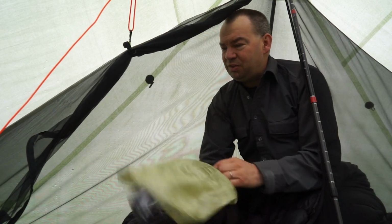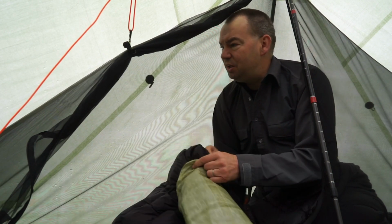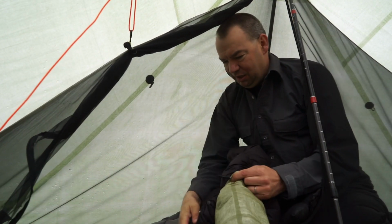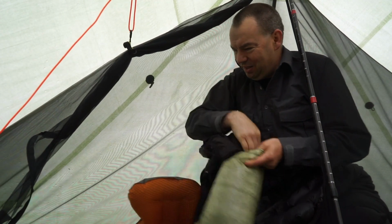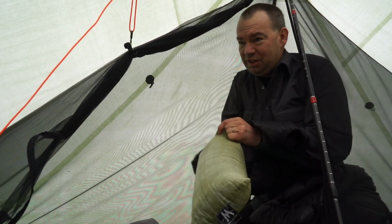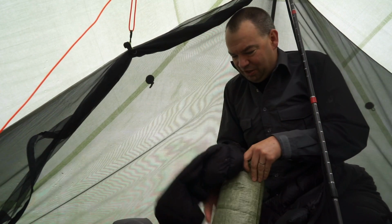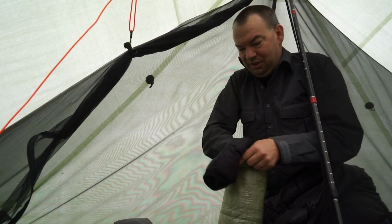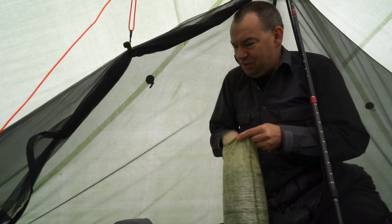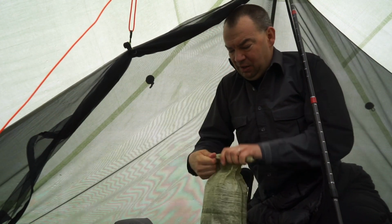So while I'm doing breakfast and the water is on, I'll just start, not really packing away as such, this is more a tidying up of a bit of a pigsty here. It looks worse than it is, to be honest. It does look a right mess, but by the time you've put a few things into a stuff sack, it's surprising how it tidies itself up very quickly. So that's that in there.